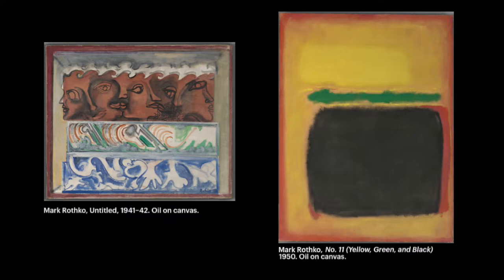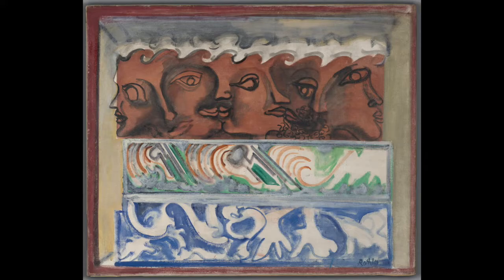The most obvious difference is that the earlier painting contains seemingly recognizable figurative elements, whereas the later work simply shows solid blocks of color. But despite this first impression, I want to suggest that the difference between the two canvases is not quite so clear-cut. To explain what I mean, let's look more closely at the three layers of the earlier work.